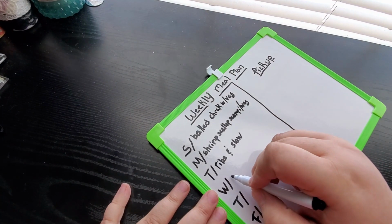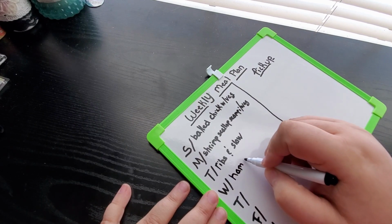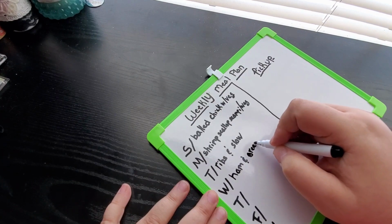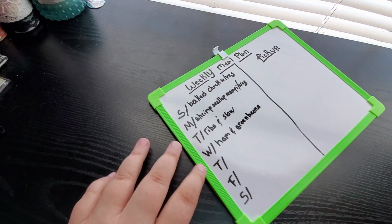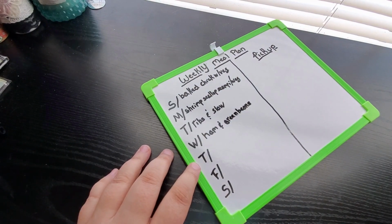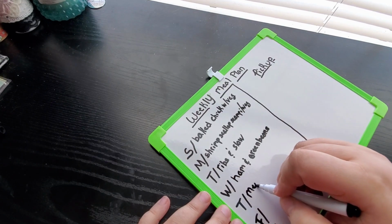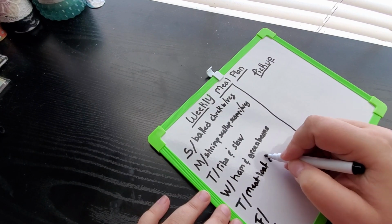Wednesday, we are having ham and green bean, like a soup. It's kind of like a soup. Ham and green beans. Thursday, we are having a meatloaf dinner and taters. I'm having a sweet potato, meatloaf, and taters.